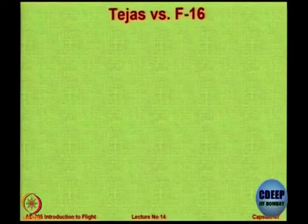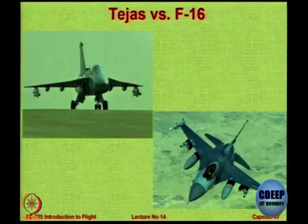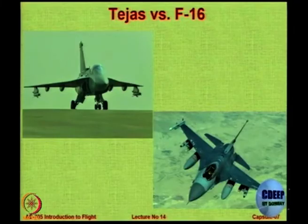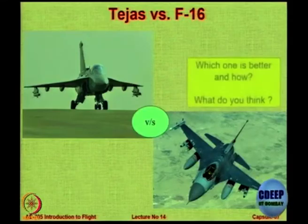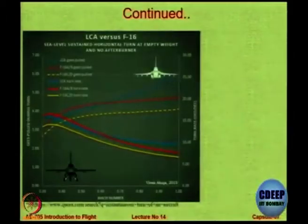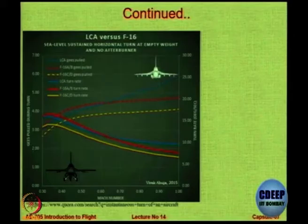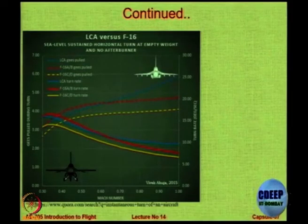Let's see the numbers. Okay, we cannot just go by emotions. Just because it is made in India, you cannot say it should be better. Let us see the numbers. So here are the two aircraft. Okay, let's see. So here is the graph. Now, the source of this graph is not a very authentic source, so therefore, I do not want to say that this is perfectly correct. I have not confirmed these numbers, I do not have the data with me.